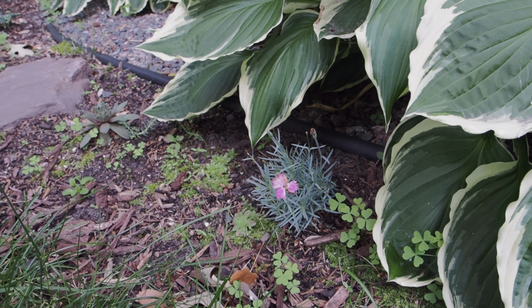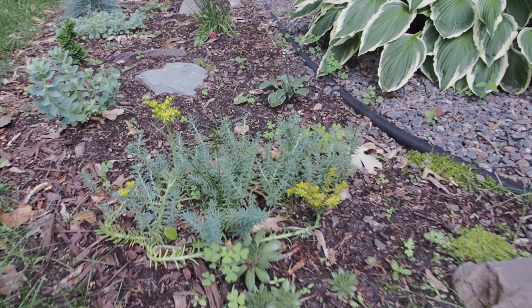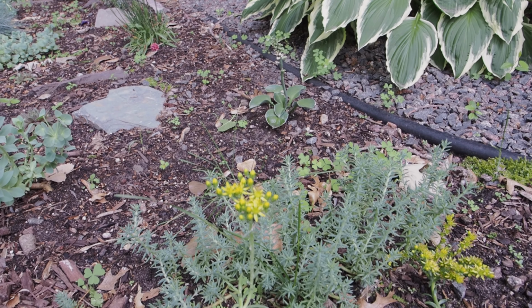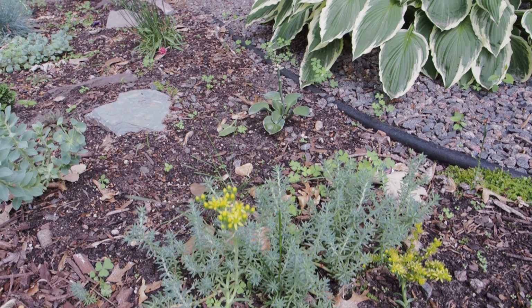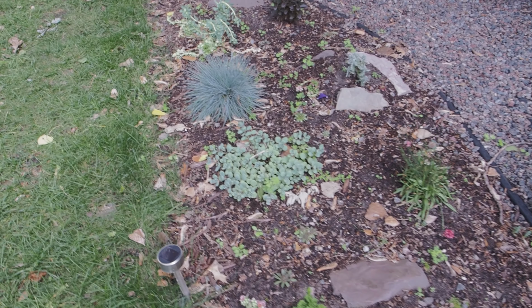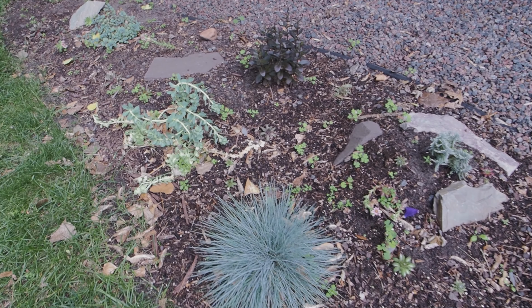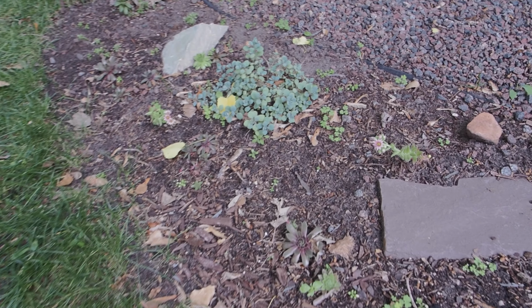One lone dianthus. That's a fire witch. One little flower on it still. This is a blue spruce sedum. It's flowering there, some yellow. This will spread too, and you could just break pieces off and grow it in other areas. Very low maintenance. Not too much more blooming over here, but just wanted to give you a quick look. There's just some more sempervivum blooming. Blue elf sedum there.